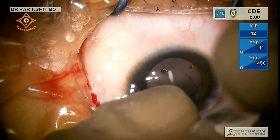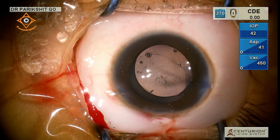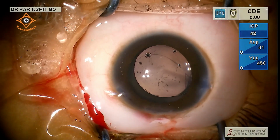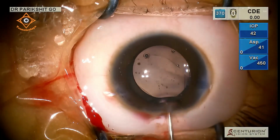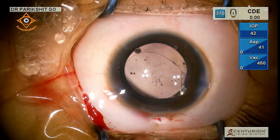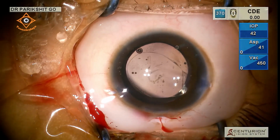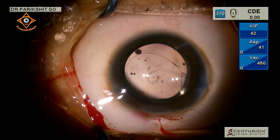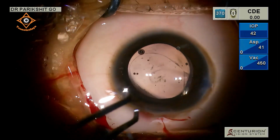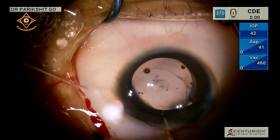Is the PC visible? Yeah, absolutely, perfectly. No, we can see very well, very clear. You don't see very well. Okay, let's see if I can. Visco, please. Only on retro. So how do I do that? Right now we are only on retro illumination mode. I hope the posterior capsular opening is visible.